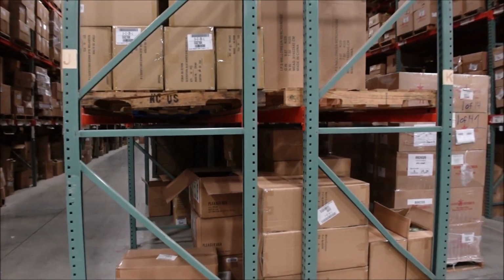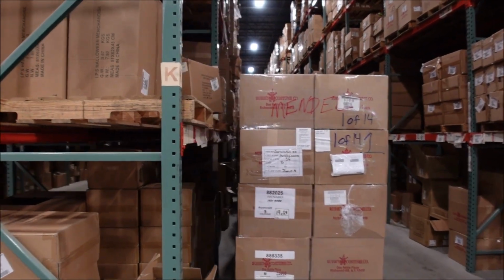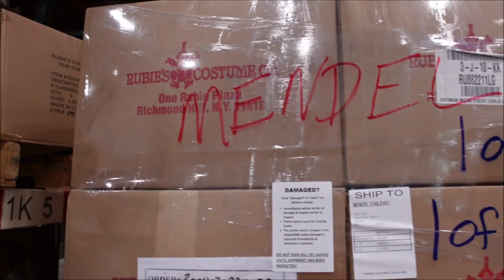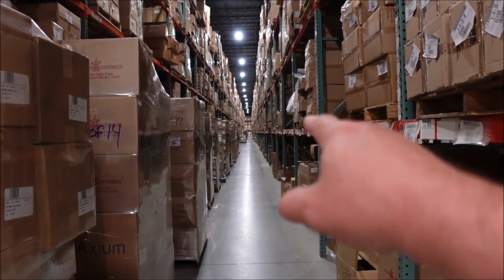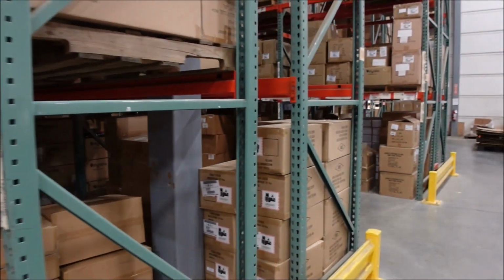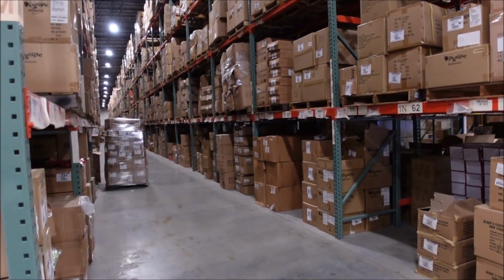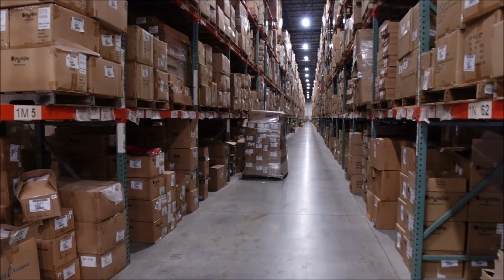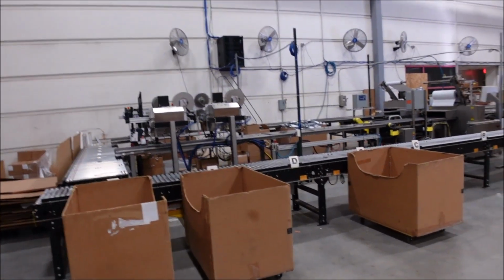And it is not even June yet. Here's your Rubie's costumes here. Rubie's. They're all categorized. Look at that. Yeah, man. You're in Halloween heaven here at Morse Costumes Distribution Center. Check all that out. And here is their packing area, ready to go out.